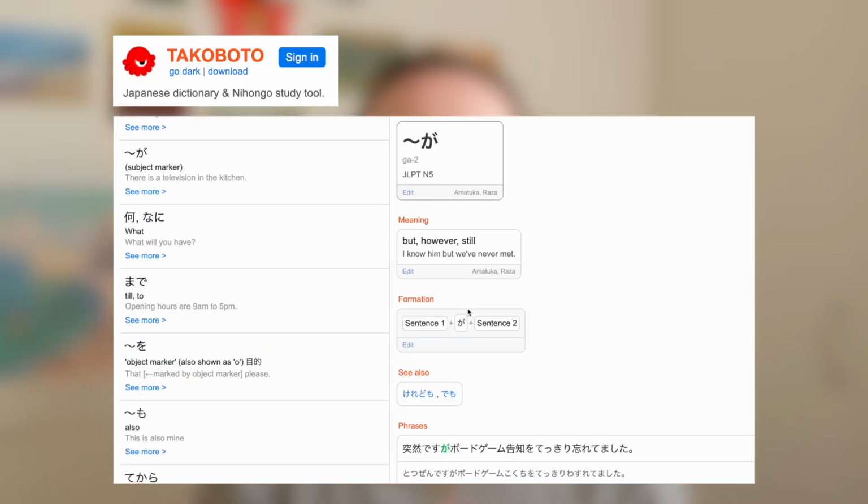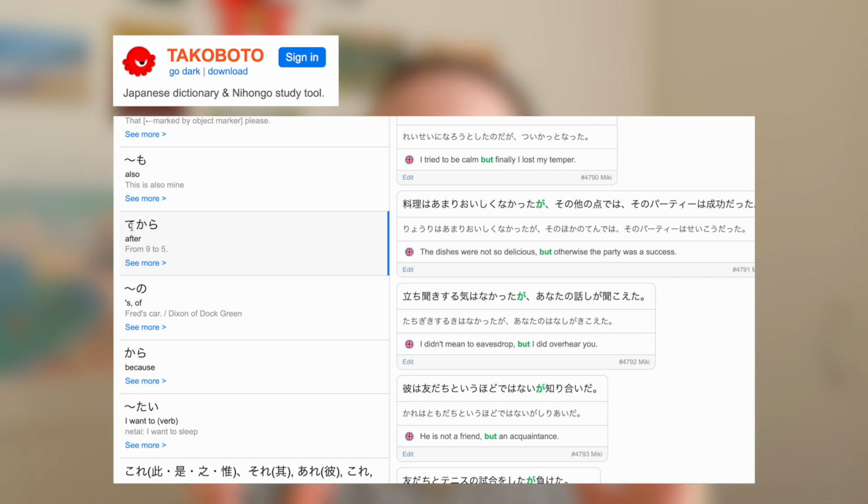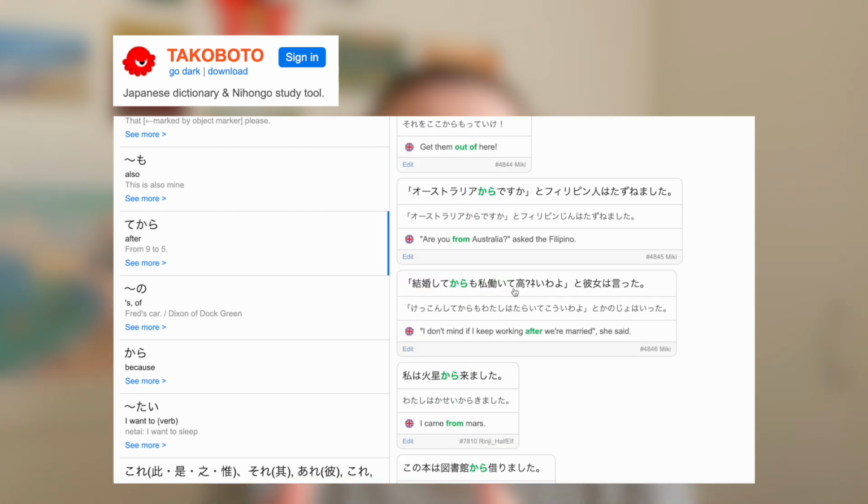For the grammar patterns, you can look them up on Yomiwa as well, but I would recommend a more complete resource to look up the grammar, which is the website takoboto.jp, which I also use. I discovered it, I think, right in the middle of my reading journey, so I haven't used it from the start, but I wish I had it from the start because it's a very, very useful website.